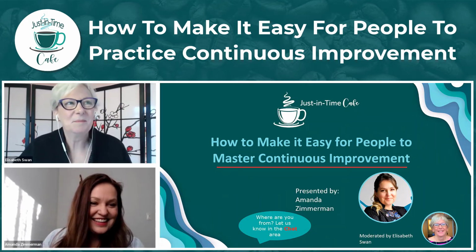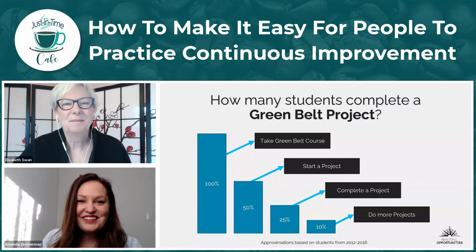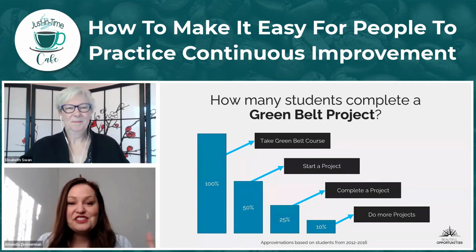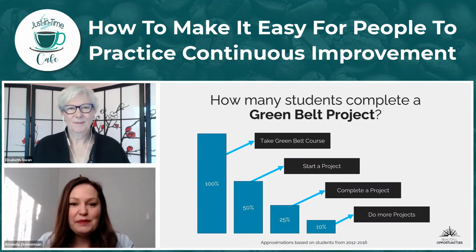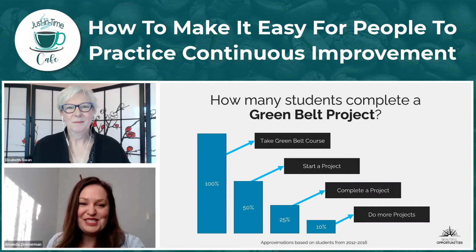Take it away. Yeah, I think we have 4 or 5 continents there at least. That's really fun and exciting for me to see some familiar faces there as well. Thanks so much, Elizabeth, for having me. As you said, I'm Amanda Zimmerman, and I am joining you today from Bulls, New Zealand, where life is incredible. Everything here has a bull name in this little town in the middle of nowhere. So I'm kind of participating in that.